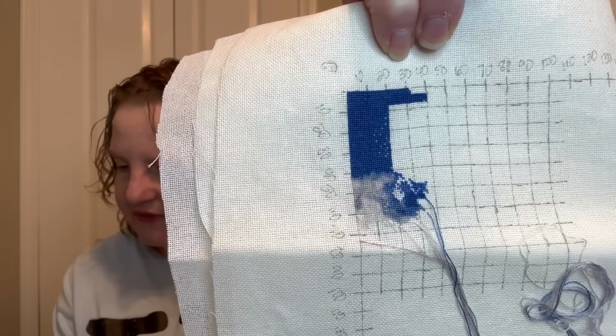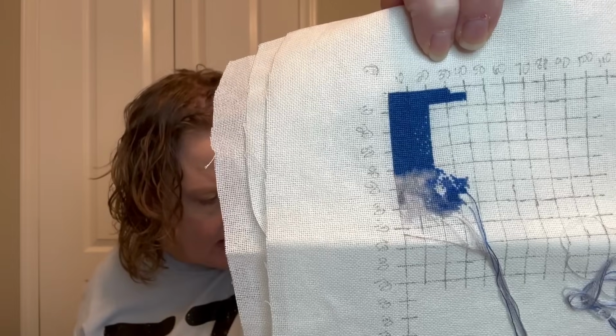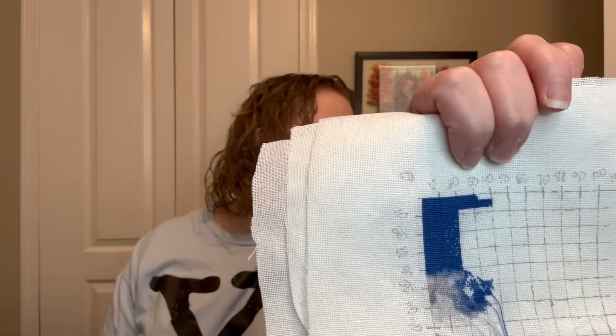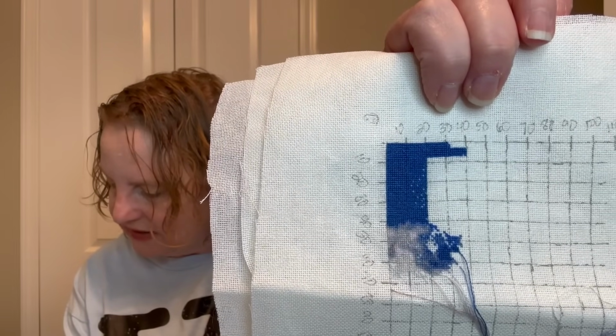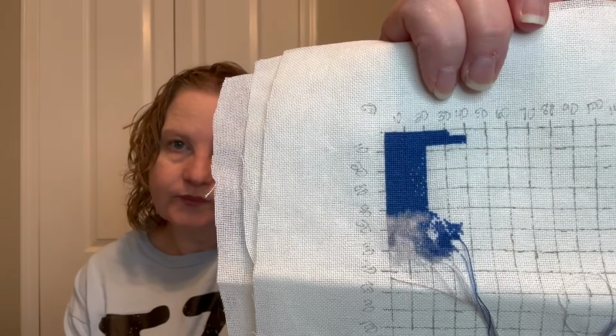I started the month off at 1,118 stitches completed. I was at 0.70%. I did 475 stitches on this. I am now sitting at 1,573 stitches completed out of 159,250. I am at 1.00% complete. Okay, so this one needs to go back there.